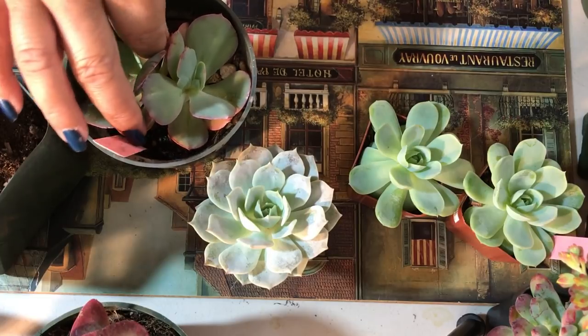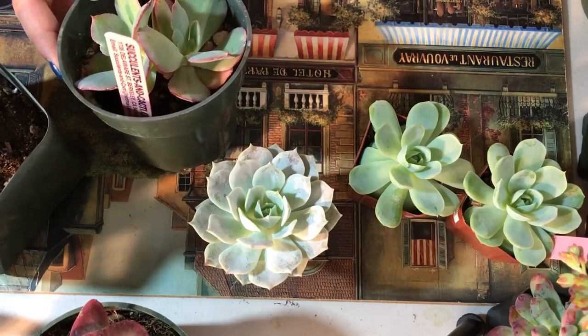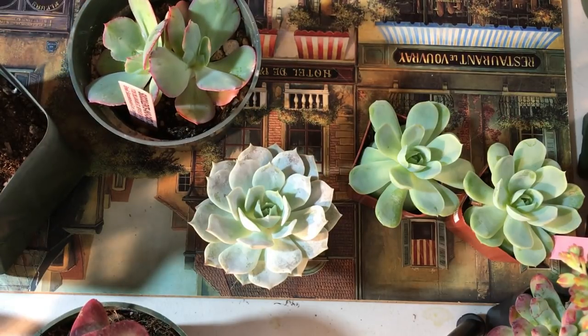At least it has twins. So I got 2 for 1, which means $2.50 for each one of these. Palida. Echeveria palida.